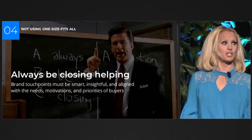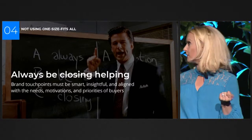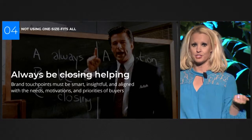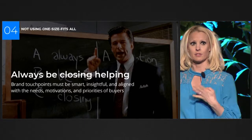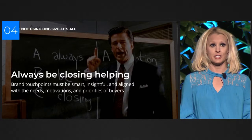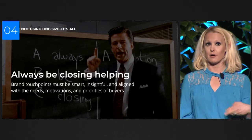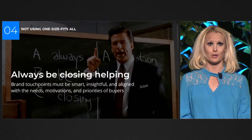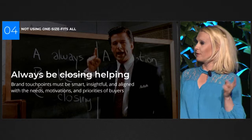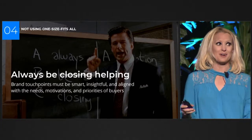So there's a mindset shift that has to take place when you decide to move up market. You have to shift from the mindset of closing to the mindset of helping. At Mapistry, that's really in our DNA. We have a product and a service, so when you package both of those together, we're really focused on making our clients successful.